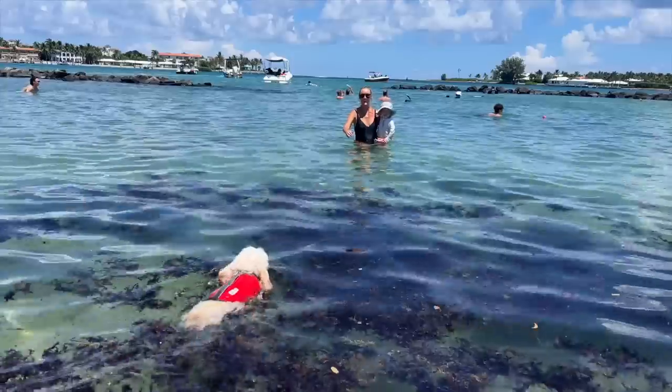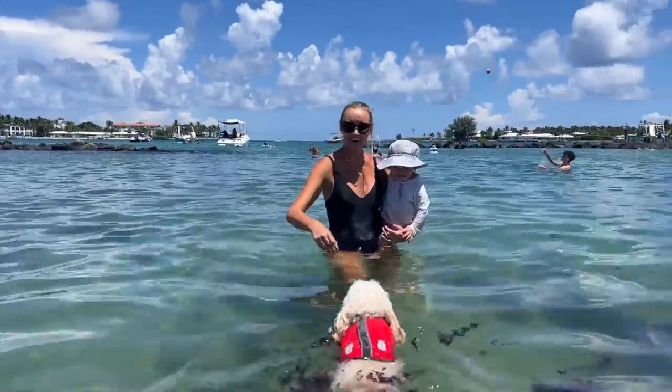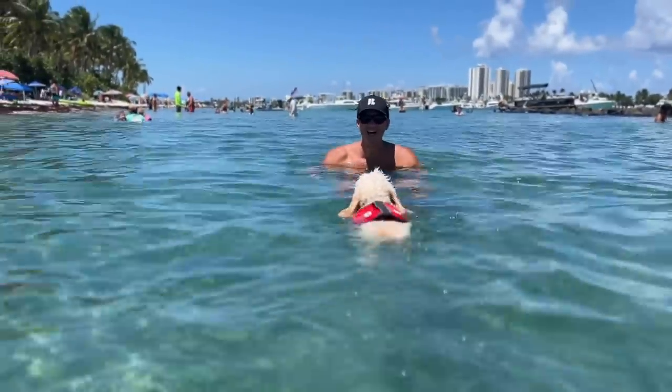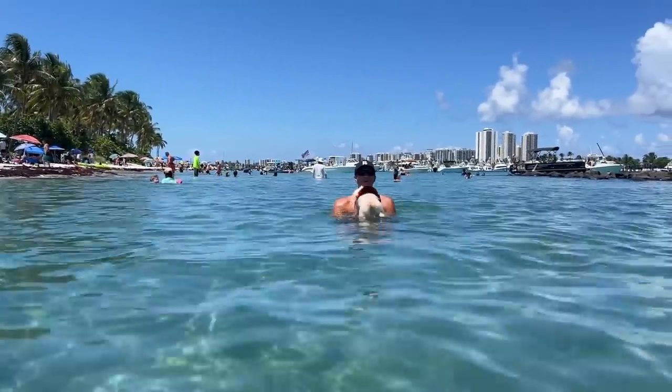And sweet little Finn, you guys, he is doing so good. He is our little water dog. How he jumped in the water towards me was the cutest thing ever. He did swim a little bit back and forth between the two of us, which I loved. So cute. Little by little, you guys, we're gonna get him into a sea dog.